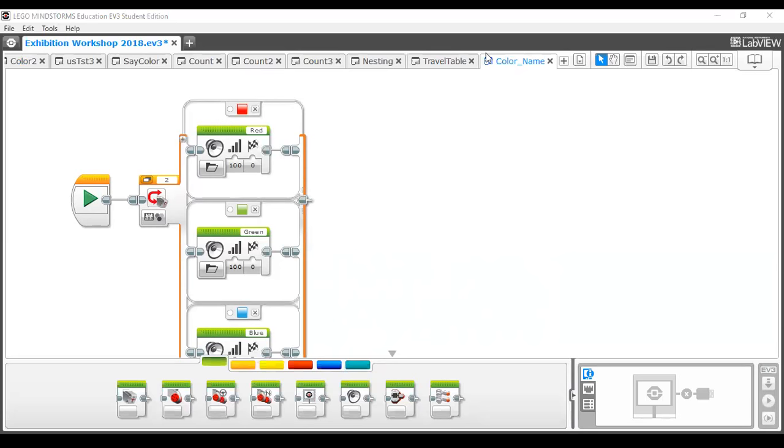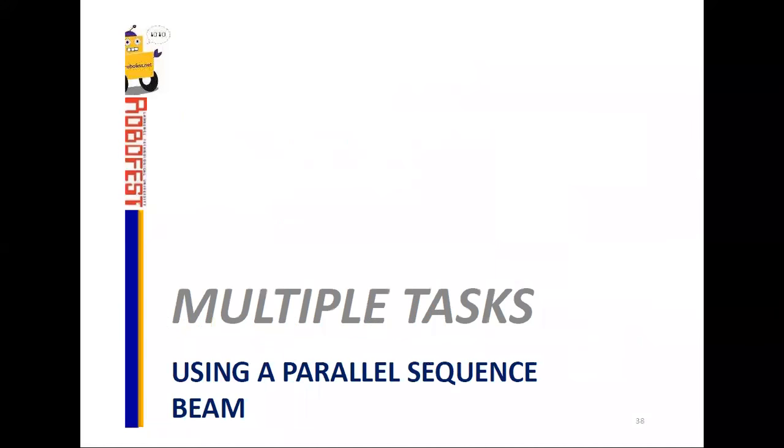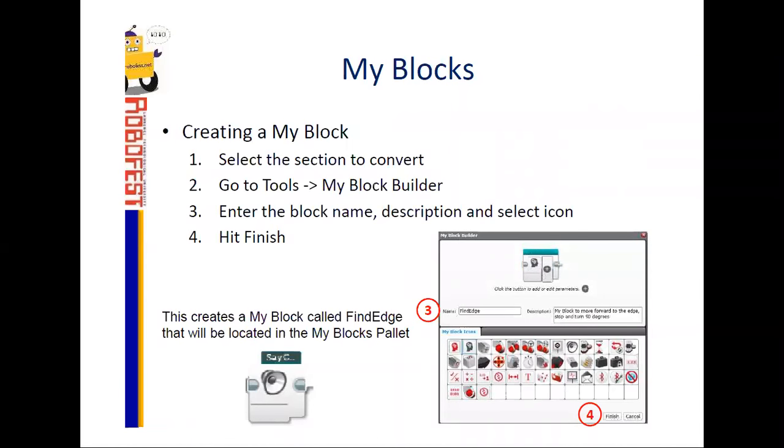It helps the programmer organize the code, and from a presentation standpoint, it helps someone else who's looking at it and isn't as familiar to understand what the program is doing. So MyBlocks can be very useful. I encourage you to try them and to use them. There's some of the detail I just went through.